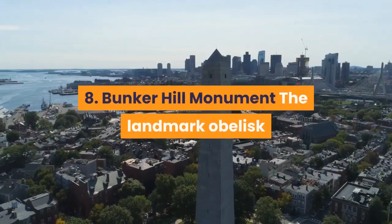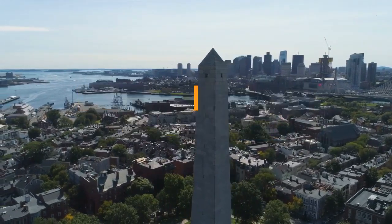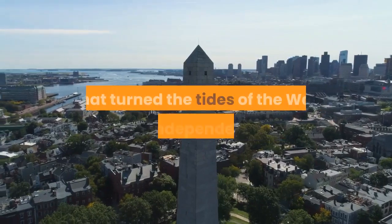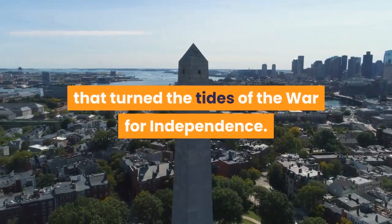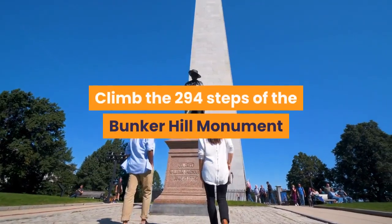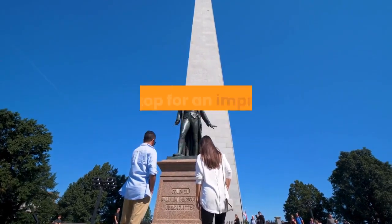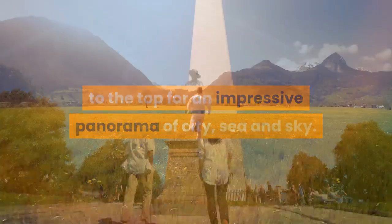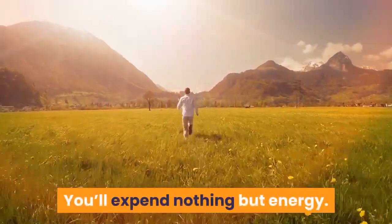8. Bunker Hill Monument. The landmark obelisk marks the site of the fateful battle in June 1775 that turned the tides of the war for independence. Climb the 294 steps of the Bunker Hill Monument to the top for an impressive panorama of city, sea and sky. You'll expend nothing but energy.